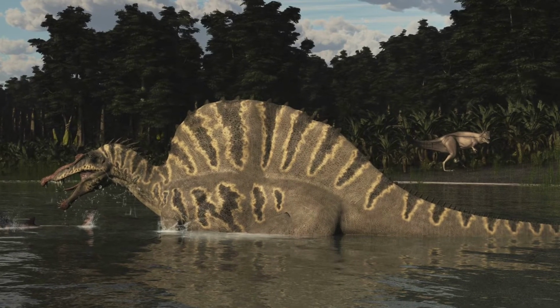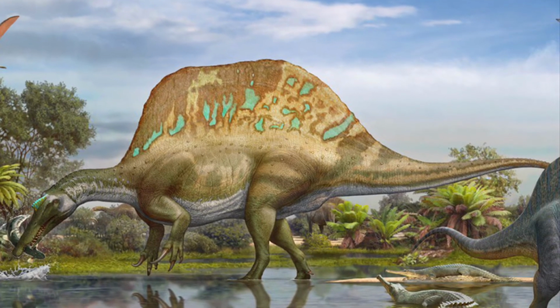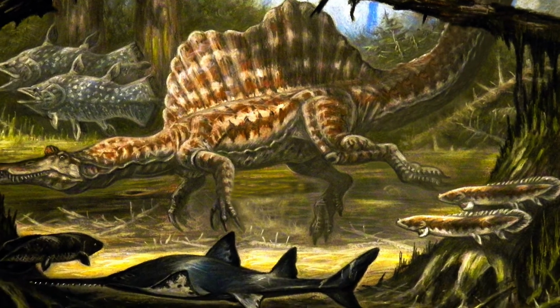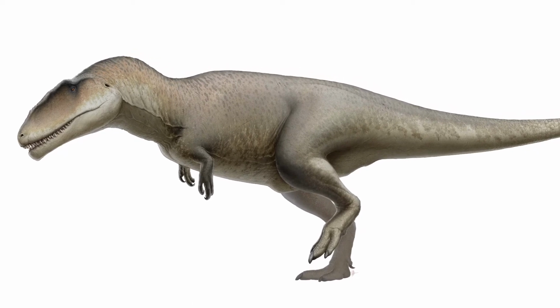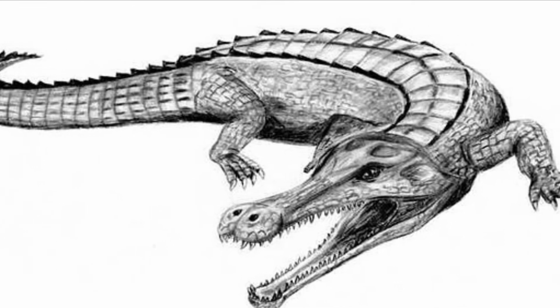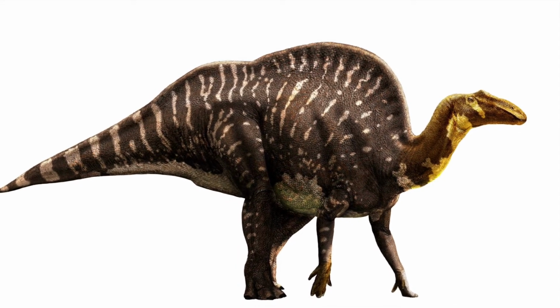Spinosaurus lived in a cross between a swamp and a floodplain that was filled with rivers and streams. It looked somewhat like a river delta. Spinosaurus lived alongside animals like Carcharodontosaurus, a large theropod, Sarcosuchus, a large crocodilian, and Ouranosaurus, a medium-sized ornithopod.